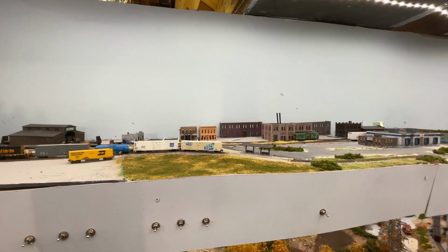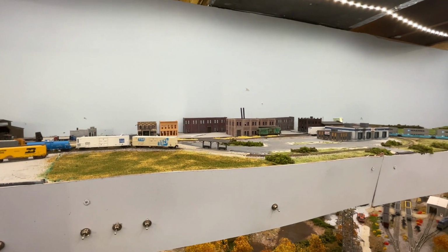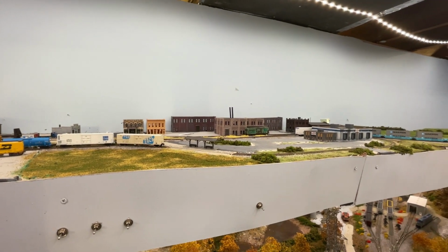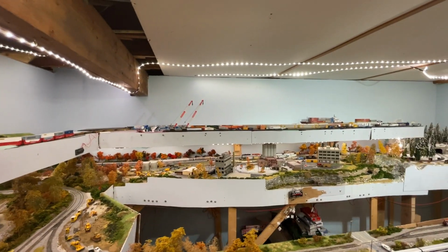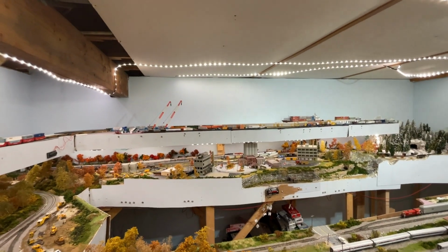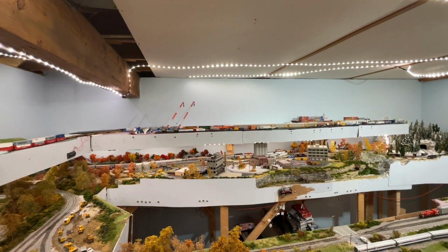Next month probably won't be a whole lot, but it's going to be important because we're slowly making our way to the terminal. This port terminal is going to be the last thing that I do. It's just going to be the final major build of the layout.